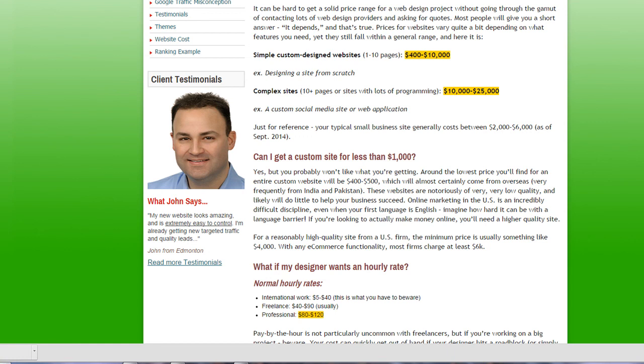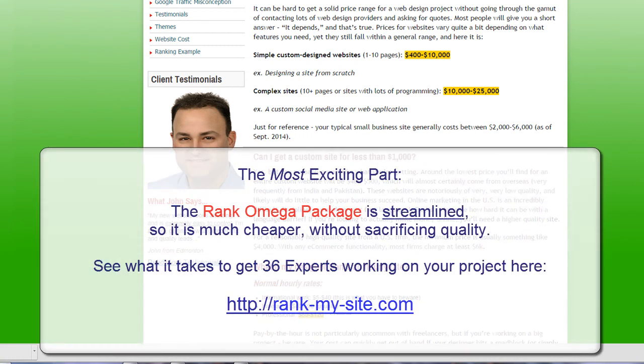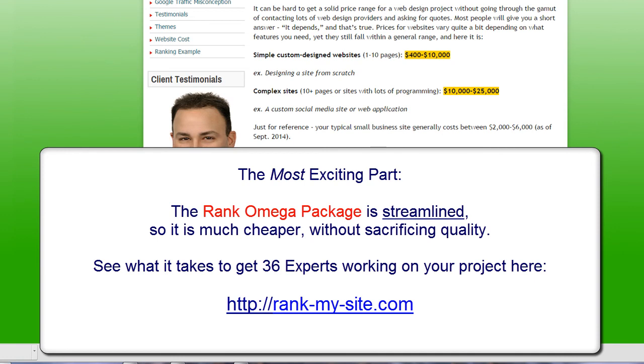Okay, can you get a custom site for less than $1,000? Yeah, but you're probably not going to like what you're getting. It's going to be set in stone. It's either going to be a hit or miss. You put a lot of money into a gamble. That's risky. It's literally like betting on a dart being thrown at a dartboard. Is it going to do the job or isn't it? If you do not have a control panel, you're making a mistake. Any website you ever get should have a control panel.